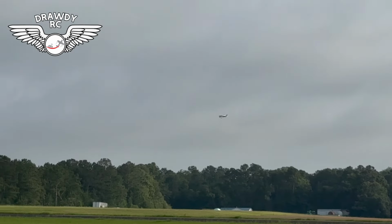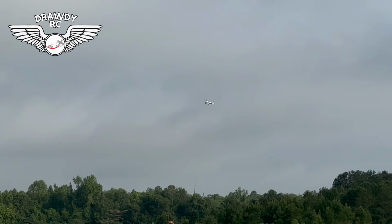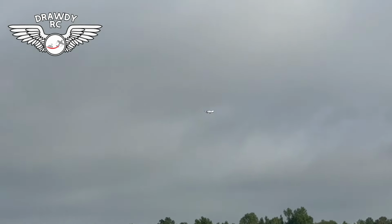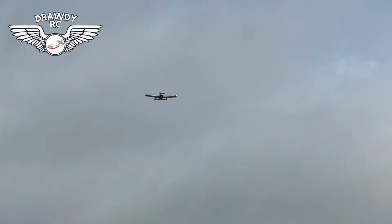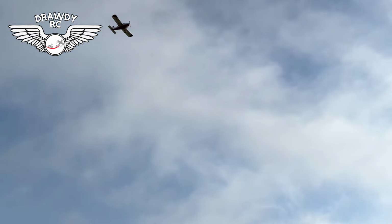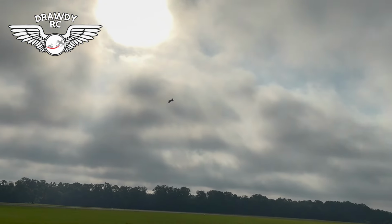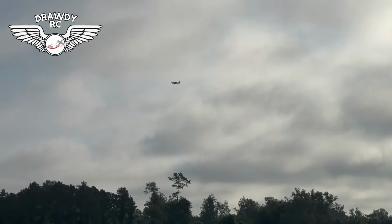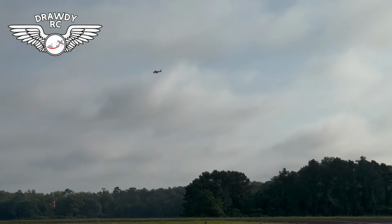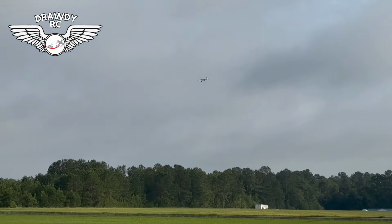What do you got it in? Okay. 4 minutes. I'm gonna go ahead and trim it up. I'm gonna have to trim it down. The sun's brutal. Phew. And the gnats are too.